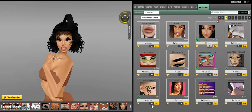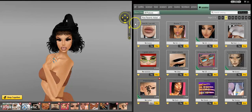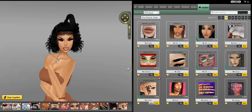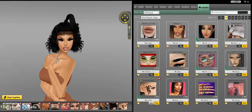And the last one, I think I'm gonna get this one. I like it. It reminds me of, I don't know if some of y'all are too young to know, I think it was a show called For the Love of Ray J. And the girl on there, her name was Danger, and she had like a big dragon on the side of her face. Let me see if I can show y'all. Y'all, I just realized it wasn't even a dragon. It was a freaking tiger on the side of her face. But anyway, you know what I mean. You see it? It's just like, bam. But anyway, that's why I like that one.